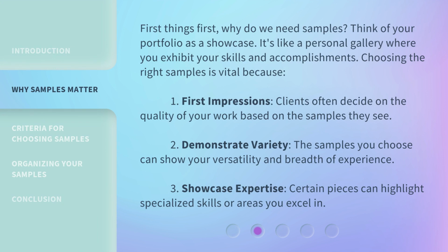First things first, why do we need samples? Think of your portfolio as a showcase. It's like a personal gallery where you exhibit your skills and accomplishments. Choosing the right samples is vital because: 1. First impressions. Clients often decide on the quality of your work based on the samples they see.